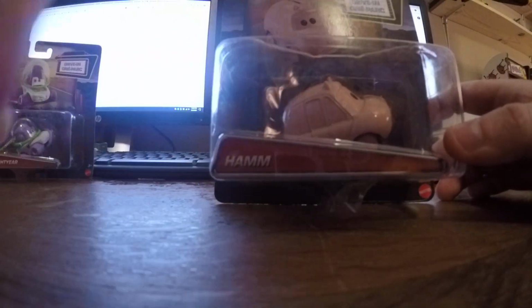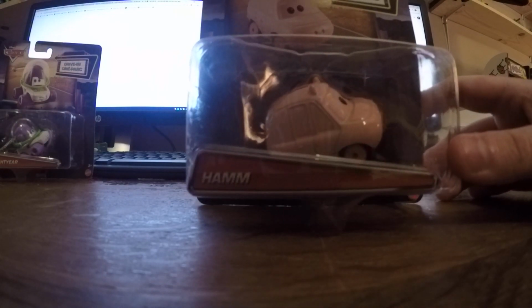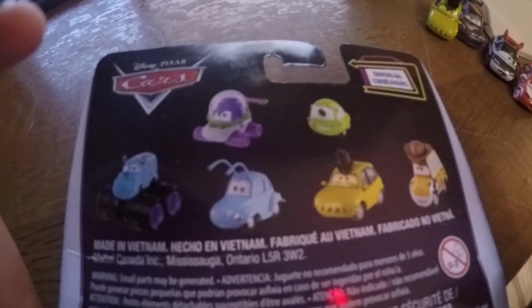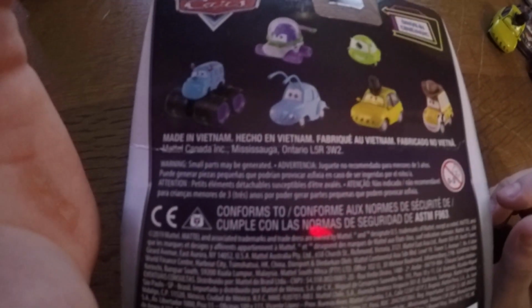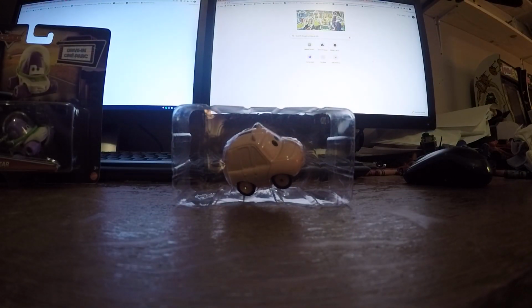Okay. This is Ham from Toy Story. I noticed the Toy Story cars. Well, I really have him right there. I have him for cars. So, I have Buzz Lightyear from Cars Toy Story. I'll get that. Don't worry, I'll do the next one of Buzz Lightyear. So, let's open up Ham first, and then I'll open Buzz Lightyear.